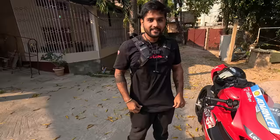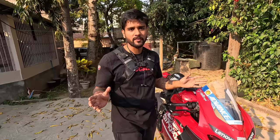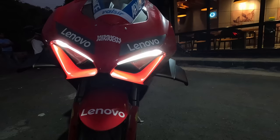So a little introduction of that bike. What it is, first of all? So this is a Panigale V4. It came track ready from the factory. I bought it like that. It basically came with track fairings and everything, so I just put in headlights for road use. There's a lot of modded stuff on this bike.